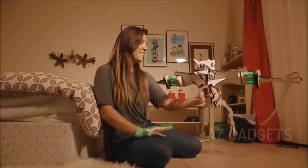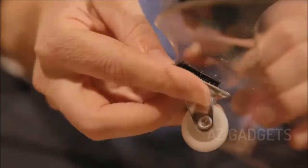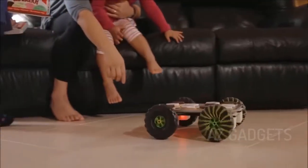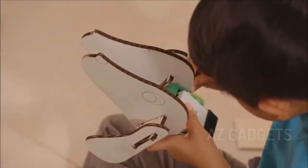Whether you're a robotics enthusiast, an aspiring superhero, evil genius in training, or someone looking to expand their creativity, Zyro is for you. Zyro is for all ages and all genders. There's no limitations. You can design and build it from scratch or use a pre-made starter kit.